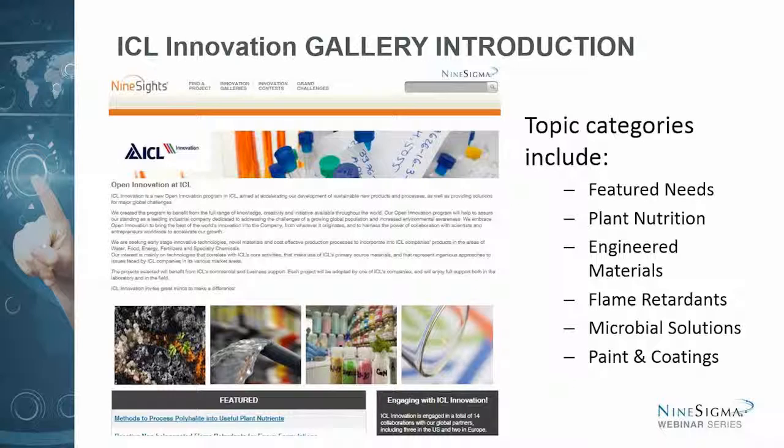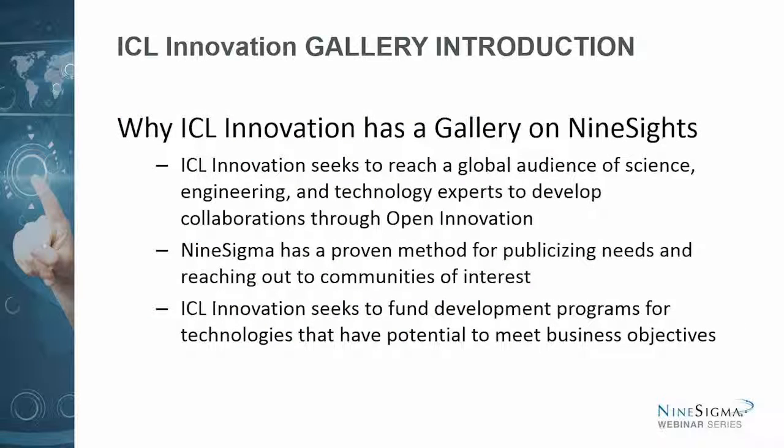Sure, thanks, Jonathan. NineSigma publishes galleries for a variety of clients. The ICL Innovation Gallery is just depicted here on the slide. It's available at ninesites.ninesigma.com/web/ICL Innovation Gallery. That link will be provided to you later in the presentation. This gallery contains a variety of needs and includes the categories for featured needs, plant nutrition, engineered materials, flame retardants, microbial solutions, and paint and coatings. Great, thank you very much, Kevin. Now, Ziv, Sandeep, would you please tell us more about ICL Innovation and your approach to open innovation?